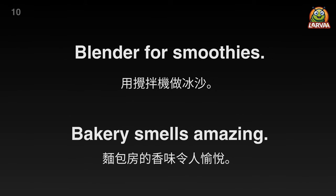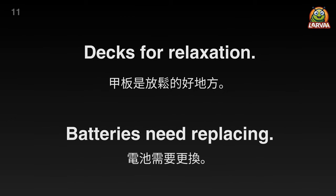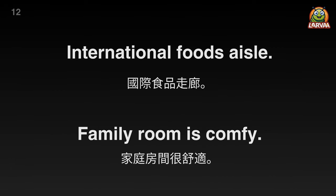Blender for smoothies. Bakery smells amazing. Decks for relaxation. Batteries need replacing. International foods aisle.